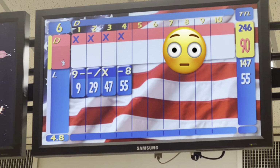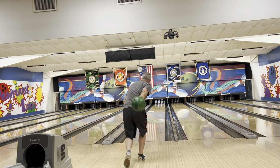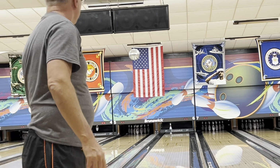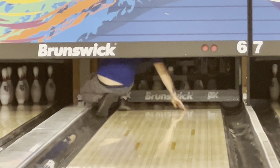Three in a row. Almost 5. Apparently, repeated strikes caused the bowling alley to break. The mechanic had to be called in.